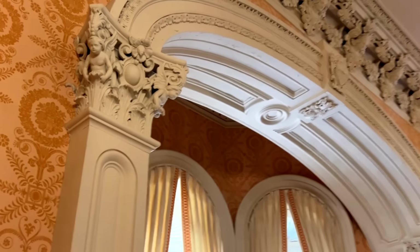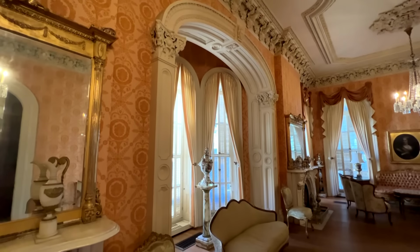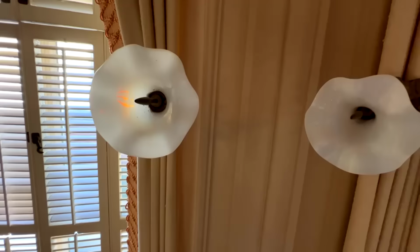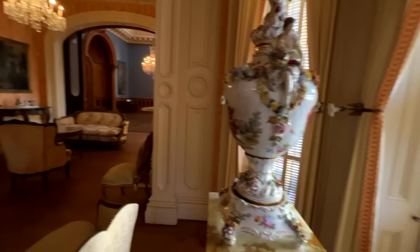The Hays used this as their living room, obviously. And the Johnstons and the Feltons had used it as their ballroom. They were great entertainers, well, all three families actually. So this room was used for dancing. The alcove is where the band would play.